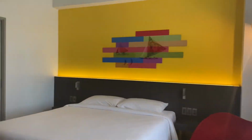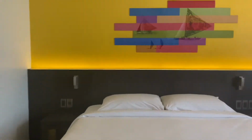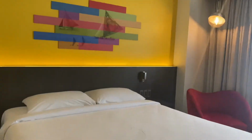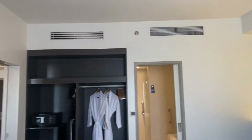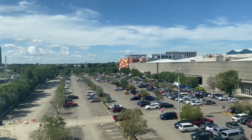It's good for 4, but there is only one king bed here. So we'll ask for an extra bed, because there are 4 of us. It's simple. And 4th floor, guys. This hotel goes up to the 7th floor.